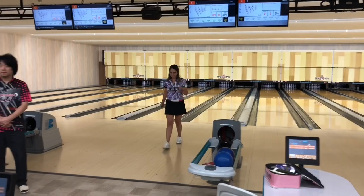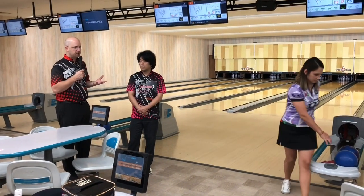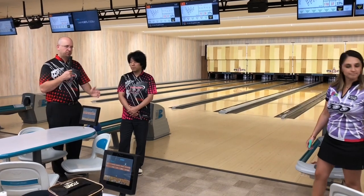So you can see the Paradox 5 has a very strong asymmetric core. It is in our high performance category. So when you want to give the ball some room in the front and have a very aggressive change of direction down lane, this is the perfect ball for that.